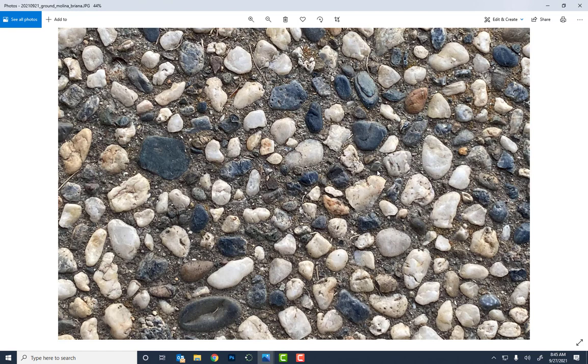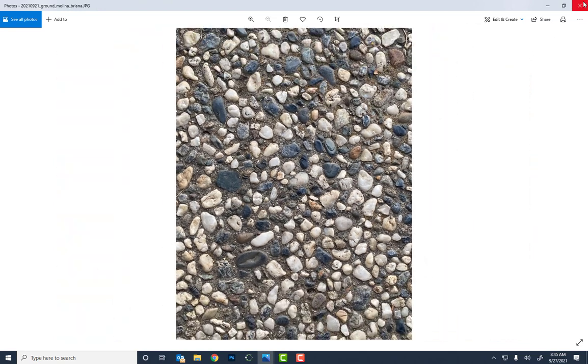You know what it feels like to touch that, whether you scrape your hand across it or step on it or whatever. You can imagine that. It's a pretty cool shot. All right. So good job by Brianna on that one.